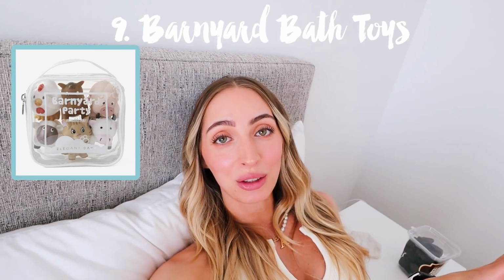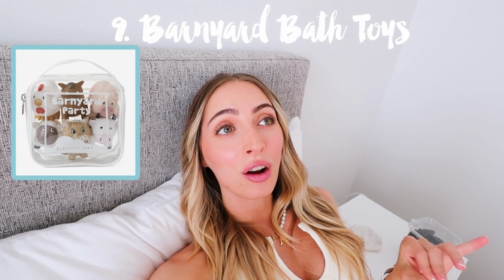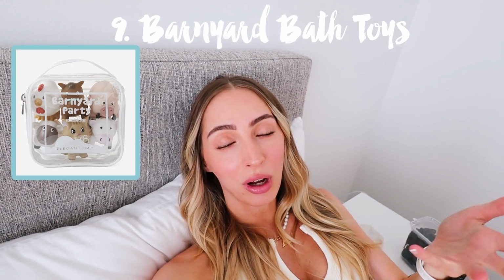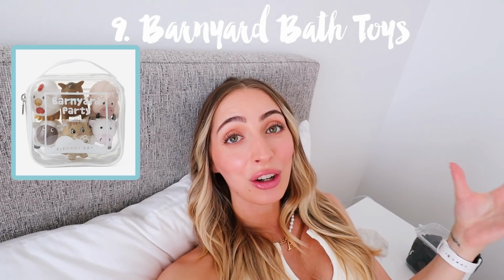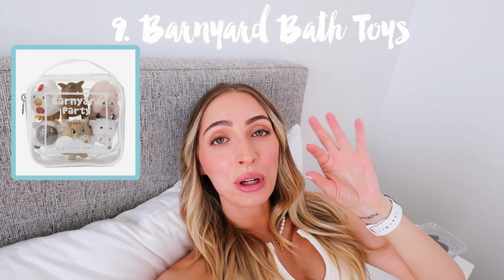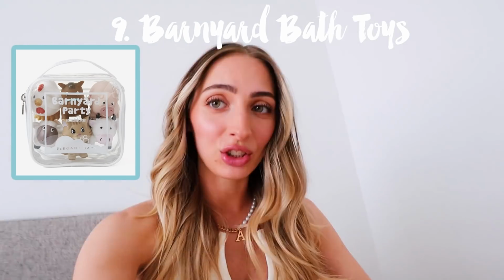But number 9 is going to be Barnyard bath toys. I love these. They are under $20. They are pretty much the only bath toy we use. I love them because they're great, one, obviously for the bath, but you can use them out of the bath. They are great in the car. They are indestructible. They're also fun for you to engage with because obviously you can say the animals, or they also squirt water. Let me actually just show you them.